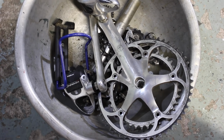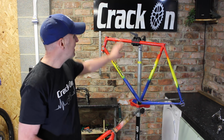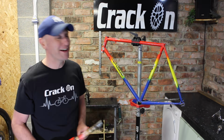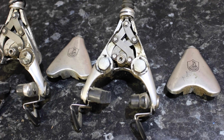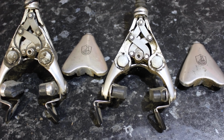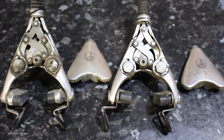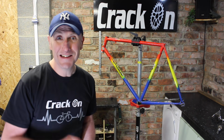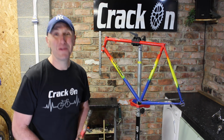Got a bowl down here, most of the parts we've placed down in there, and this clamp is loose, it's not on tight, so don't be alarmed. We've got the calipers all there ready to go, they need cleaning up, and the bottom bracket was quite unusual as well, that was like a sleeve that fitted over. Loving this, and yes, loads to clean, few parts to buy, so let's get a move on with that.